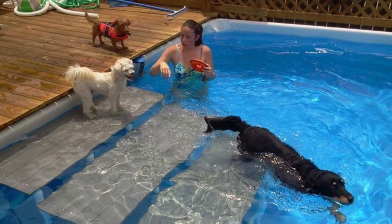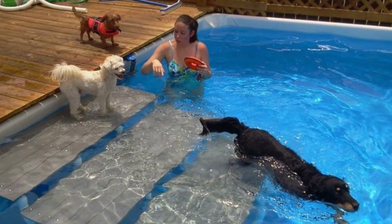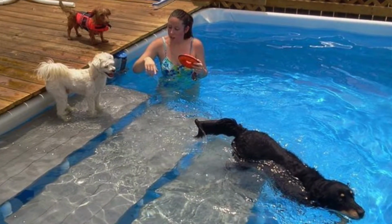So what you want to do is take them in the pool and sit on the steps. Let them get used to the water first. As long as the temperature is good for you, it's going to be okay for them. And just sit there and let them get used to it. Always make sure that your pet knows where the steps are. You don't want to enter from anywhere other than the steps. You want to make it a routine where you're letting them in through the steps and letting them out through the steps. That's going to be your biggest safety concern.